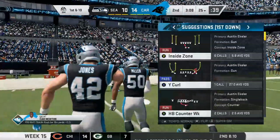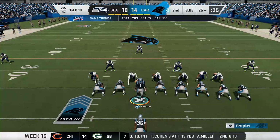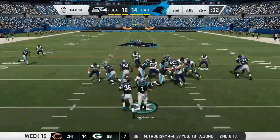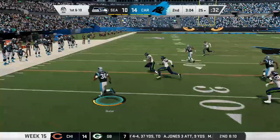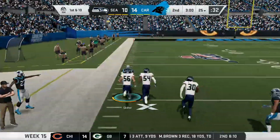Here's the Carolina offense as they get ready to take over here. They'll be looking to make amends for the events of a moment ago. A fumble return for 6 points. You absolutely have to protect the football. That's got to be priority number 1 because margin for error is starting to slip away. Now it's down to a 1-score game.